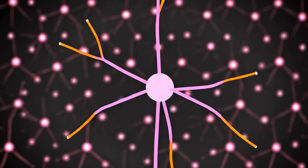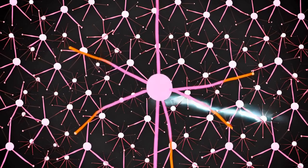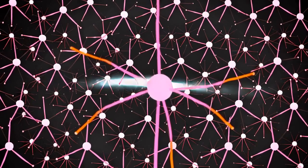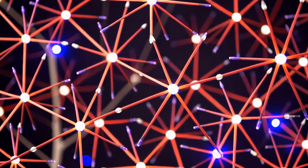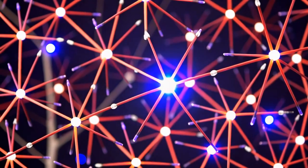Your brain alone has around 86 billion neurons, each making thousands of connections. Signals race through this network, forming thoughts, memories, and movements every second. When you learn something new, the way these neurons connect and signal can change. Connections strengthen or weaken, and patterns of firing shift. That's a big part of how memory works.